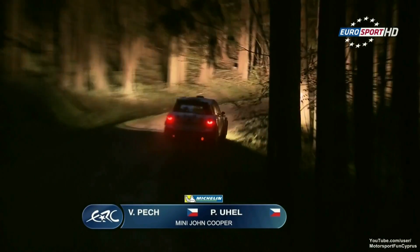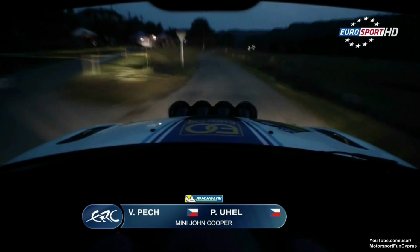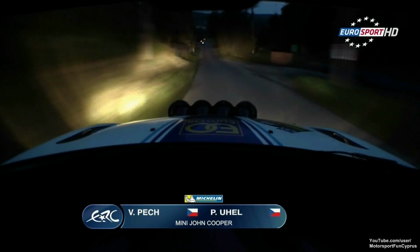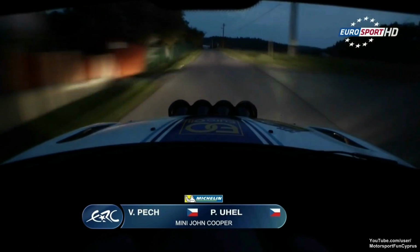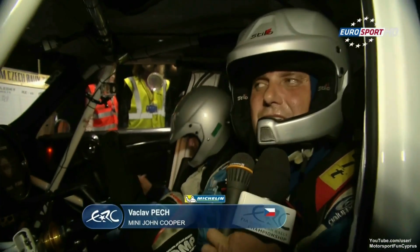Second fastest on the final stage, through the dark, and safe in 2nd overall, 37.5 seconds behind the leader. With this result, Václav Peš will be crowned the Czech Rally Champion. And no doubt it'll be all the more satisfying. Very hard day, and 2nd place is very good for us.